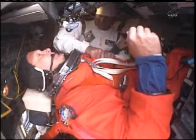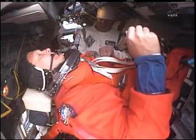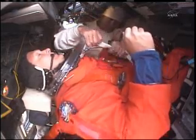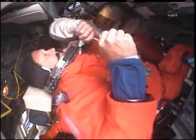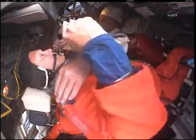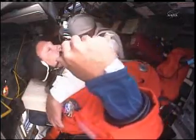So these are the hardest 2 seats to get into, and it's kind of a monkey bar thing. Wow. There's a grip up there that they grab with their hands, and then they put their feet up there, and oftentimes you'll see the technicians, either Drew or Randy, helping them get their feet up there and get all situated. And then the critical thing is getting yourself on the parachute correctly.